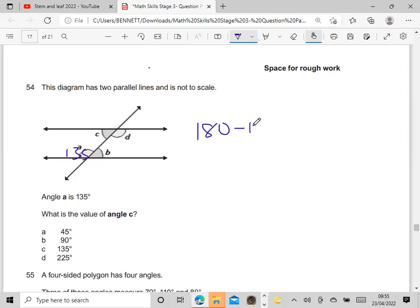So angle C would be 45. All right. And just remember, angles on a straight line add up to what? What would be angle B? 45. Angles on a straight line. What about angle D? 135. And look at the angles.